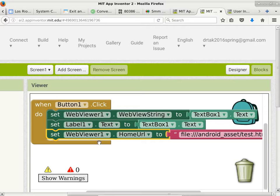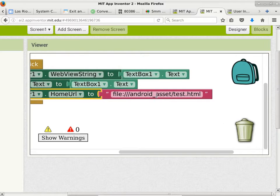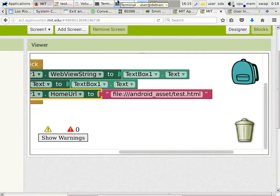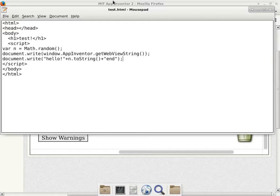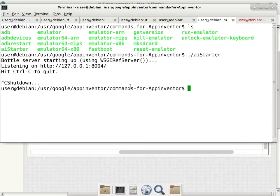I just set the web viewer home URL to a particular address, which is here, and that address specifies a particular file inside the Android_asset folder, and the name of the file is test.html. I believe this method only works if the application is built as an APK. It does not work when you run it inside the AI Companion, which also means that what I did earlier is not really particularly useful. So let me go ahead and change that part, which is this part here. I'm going to cancel this one.